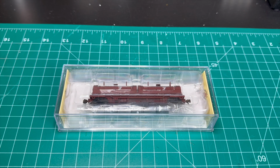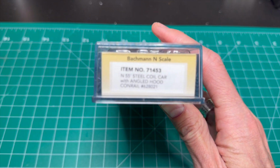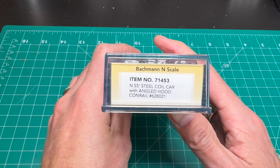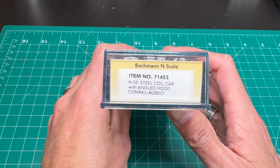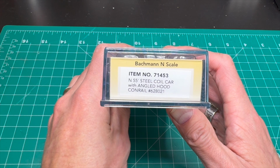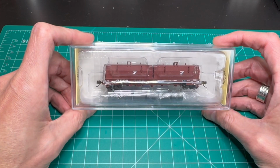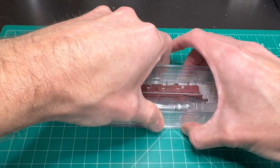So with all that in mind, let's go ahead and get this unboxed just to show you what this one is in particular. This is the N-scale 55-foot steel coil car. I have the angled hood variant. There are two different hood variations that you can get, the rounded hoods as well as the angled hoods. And this is the Conrail road number, and you can also see the item number there. So this is how it comes. You can pretty much see right away what happens to be in there. There are a total of 6 coils as well as the model itself.